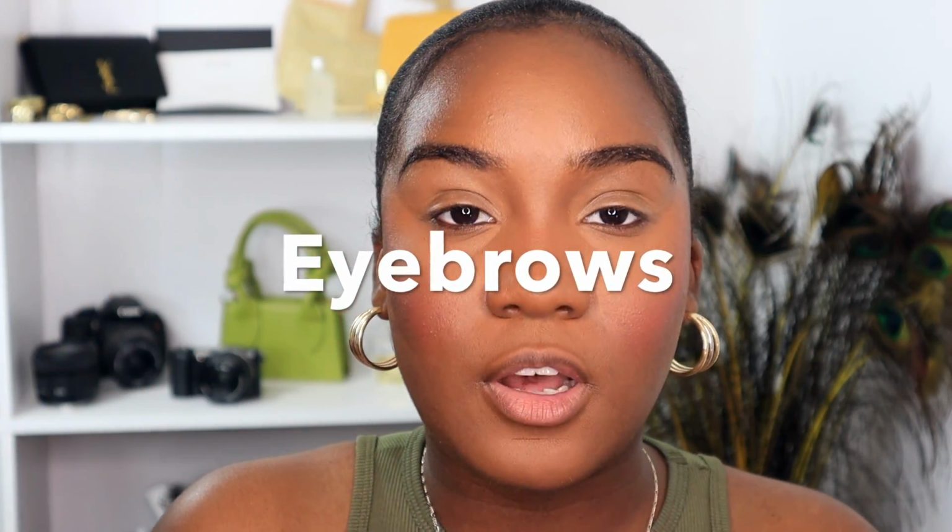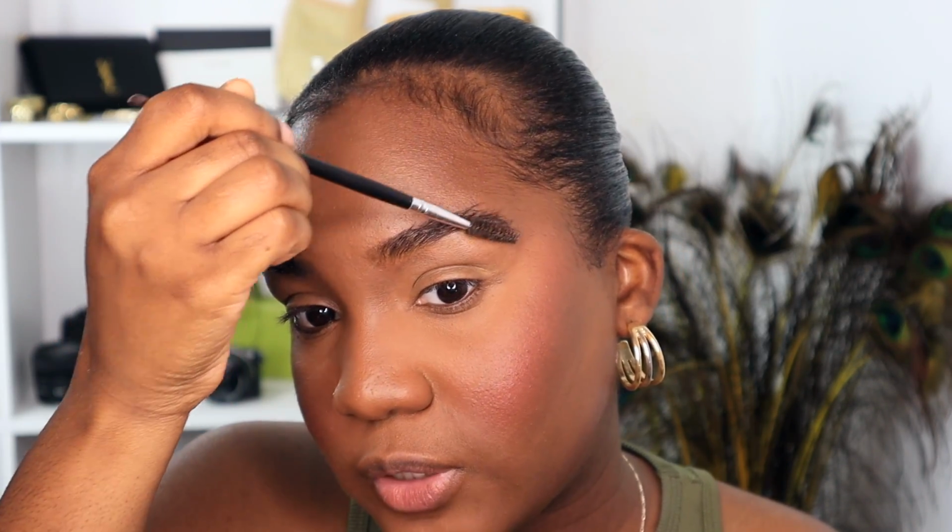So brows is obviously up to you. I like to go in with my spoolie and just make sure that I'm brushing out my brow hairs. You always wanna make sure that you use a spoolie to do this. No matter what brow look you're doing, you always want to brush out your brow hairs.